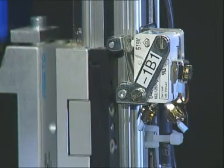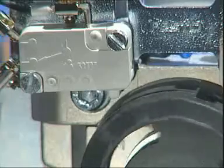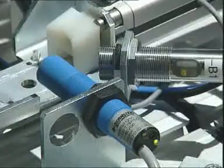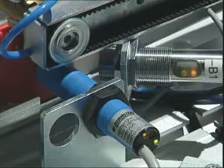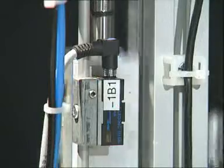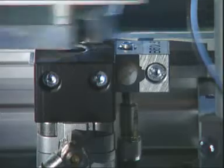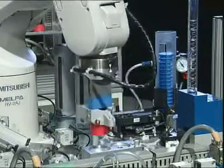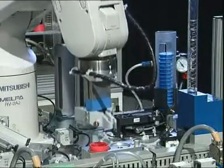There are roller lever actuators and micro switches, fiber optic sensors, inductive, capacitive and optical sensors, all delivering the right signals for the controller. They are the senses of an automated system. Back to the cylinder assembly.